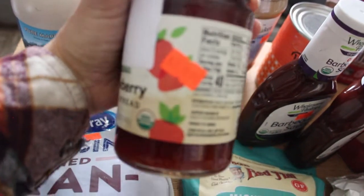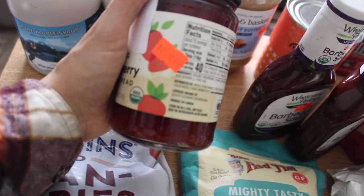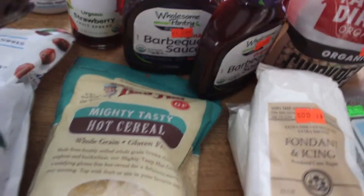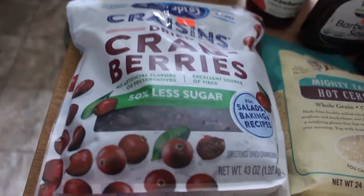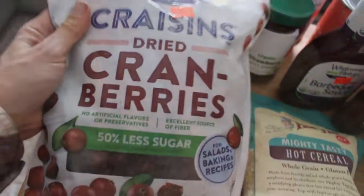This is the Job Lot syrup that I mentioned before, and then some organic strawberries, some cranberries, and some hot cereal. Oh, and we had some fondant there. We use that for powdered sugar and for baking.